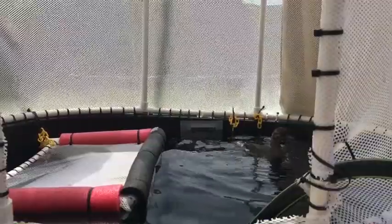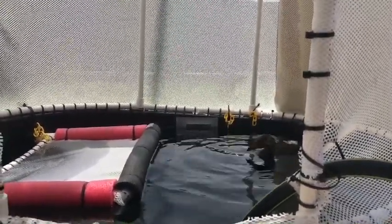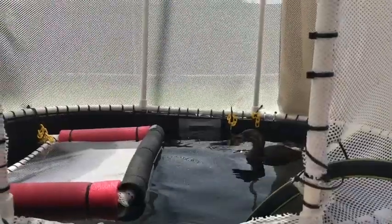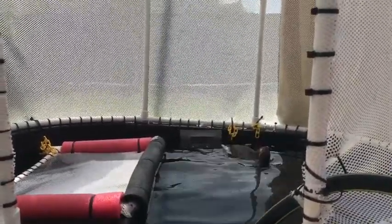Looks like a pretty good swimmer to me. Yeah, you'll see. He'll slowly go farther and farther. The other vet techs say he turns from a boat to a submarine real quick.